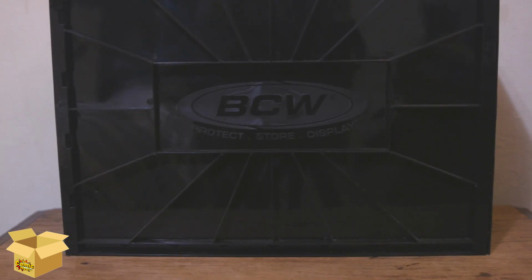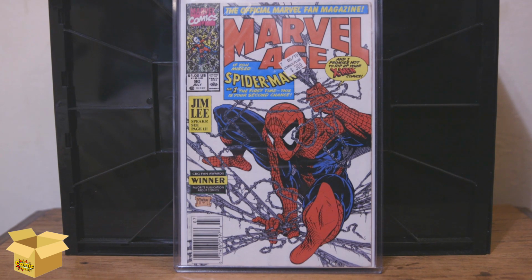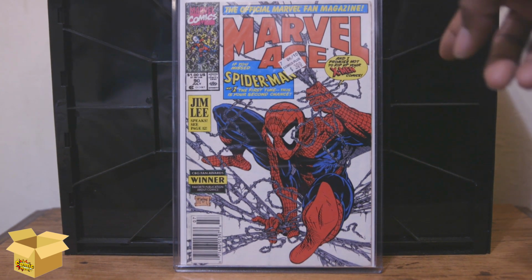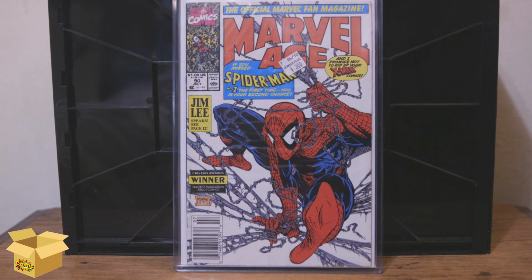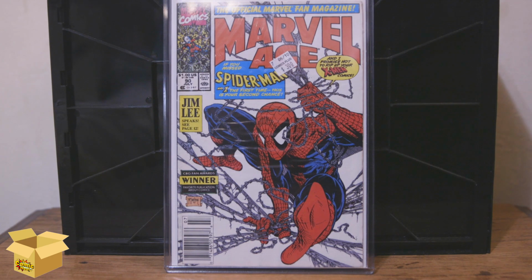And a couple of my big hauls, my big books for the week. Number 1 is going to be Marvel Age number 90. Todd McFarlane, Spider-Man. I think this is the prequel issue to Spider-Man number 1, if I'm not mistaken. Correct me if I'm wrong. This book goes for a nice piece of change, so I was glad to get this.